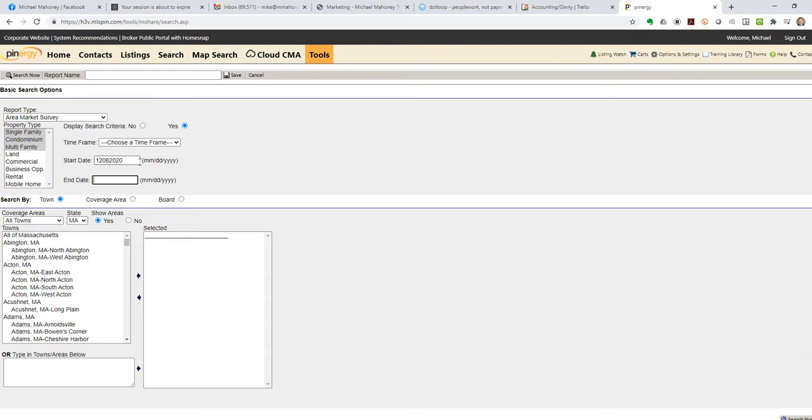12/08/2020 to 12/10/2020. And then you would type in your town. So you got Norton, Attleboro, Easton. I can't walk and chew gum at the same time. So Norton, Attleboro, Mansfield, and Taunton. So we got 5 towns, I believe, and I might have left one of those towns off in my last run. So we're going to look at this.